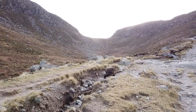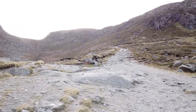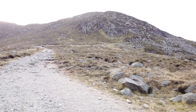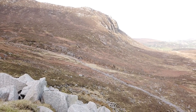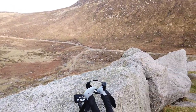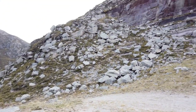That's the Hares Gap, and we're heading up to the next waypoint. It's just up this track here to the right, and we'll be heading up the col between Bernagh and Meelmore, and then up Bernagh. Okay, we've just headed up that track there, and we're now at the quarry. This is one of the waypoints.